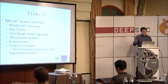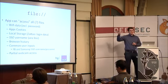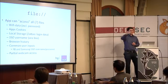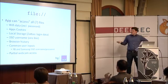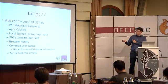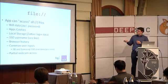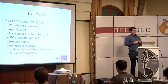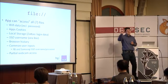So what kind of files can we access? First of all, we can access Wi-Fi data. So it says, hey, you have this hotspot, it's this name, and of course, here's the password in clear text. So every time I go into a hotel and there's a Samsung Smart TV, I put in a USB device and I have the Wi-Fi password. Then app cookies, browser cookies and app cookies are accessible. Local storage data, of course. So we were, for example, able to steal the login data from the Zattoo app. Then we have it already, the Samsung single sign-on username, the browser history, and common user inputs. This means if you are using a Samsung TV, it automatically stores each user input into a file, and this file records your user input.